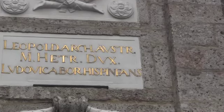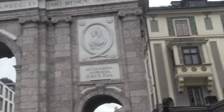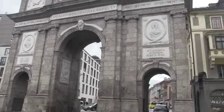We have the name of Ludovica. This may be the parents, Maria Theresa, and there Joseph II, her husband, I suspect. But imagine all of this to celebrate a political marriage.